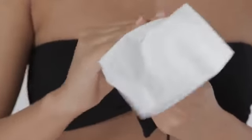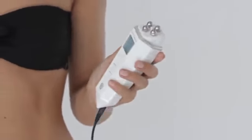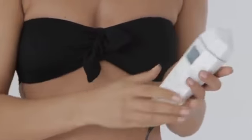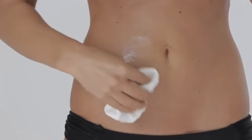Then, and this is very important, clean the treatment heads. Please do exercise care when cleaning. Wipe off residual gel with a damp cloth or sponge. Do not use running water to clean the device. Then the protective cover goes back on the top of the Body Lifter, and that's it, you're done. Use a tissue to wipe away the gel remaining on the area of the body which has been treated first. Then wipe once more, again using a damp cloth or sponge, removing any residual gel.